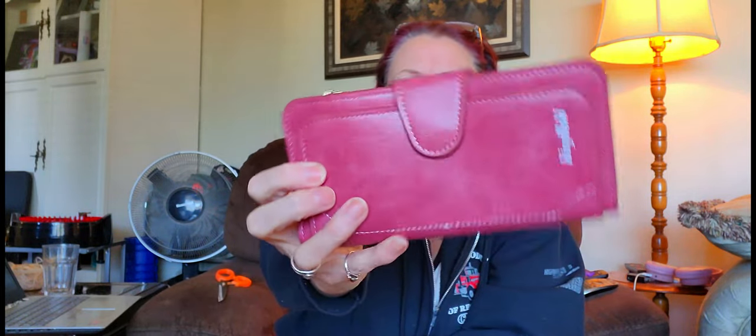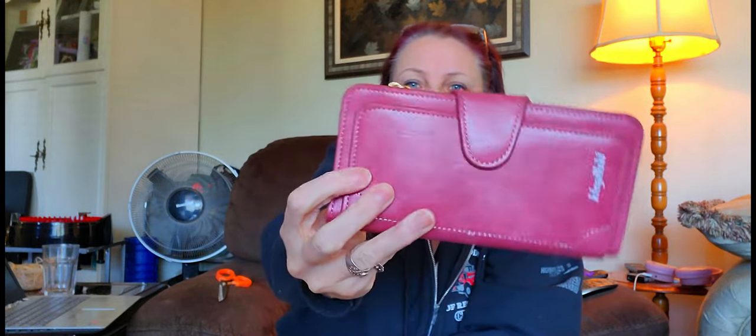Wow. Okay. So I got that one in black. And then I got one in red. I wanted to see what these were like before I brought in a bunch of them. Oh, sorry. No, this is pink. This is Dusty Rose for my mommy. So, yeah. So that's cool. Those are nice.